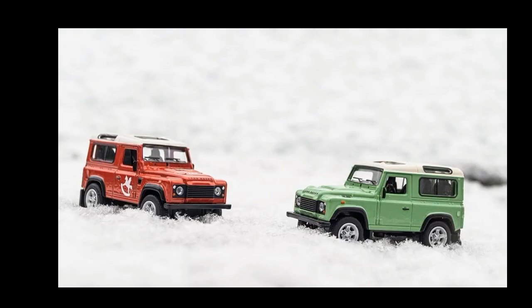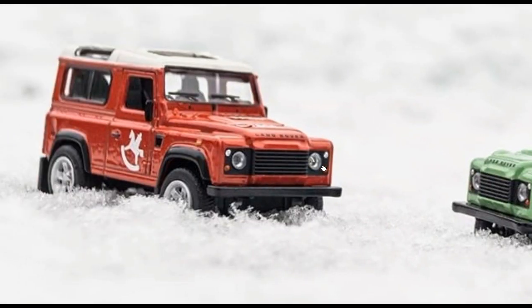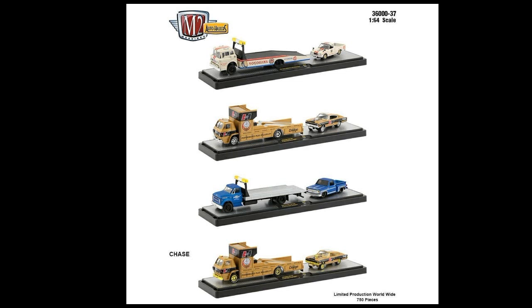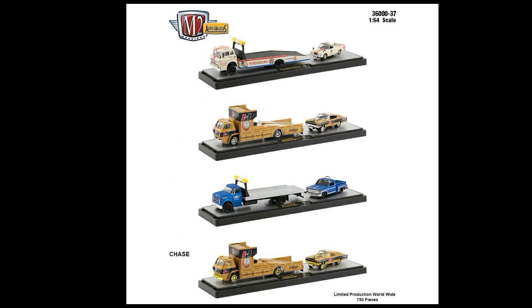And some Schuko here, check out their Land Rover Defenders. Yeah, these are beautiful, solid built, finely detailed. So great Land Rovers here from Schuko. And more M2 Machine, so new auto haulers from M2 Machines. So check this one out. Four in all, one is a chase.